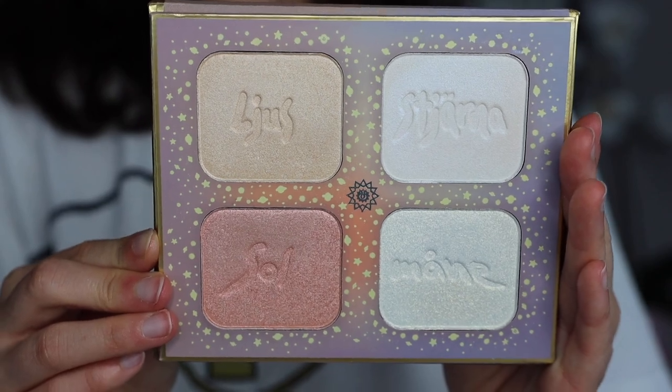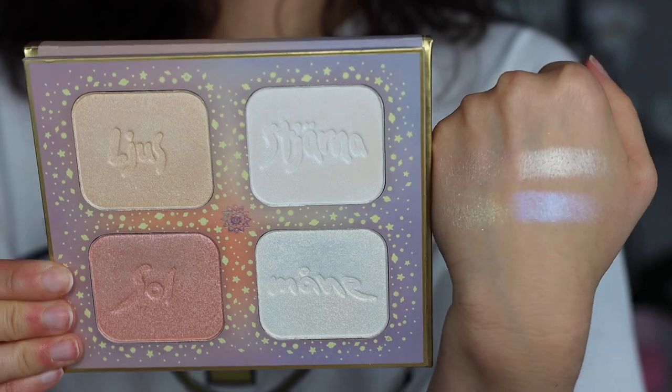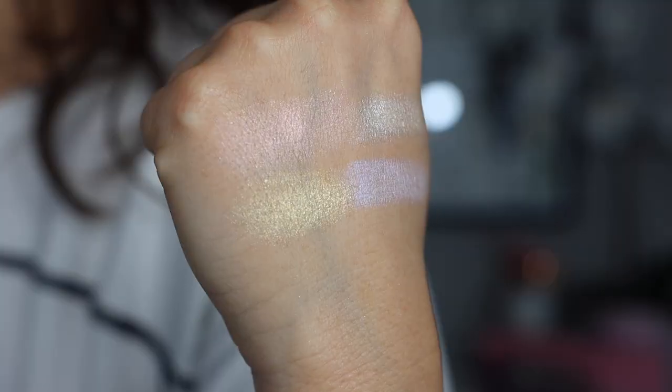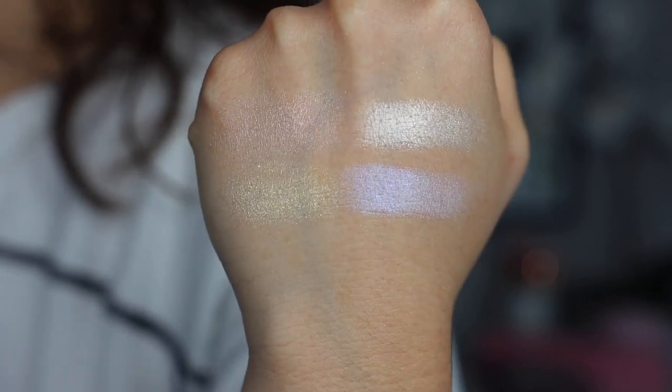They are very glowy on this skin, but they are also very buildable. So the shades in here, you're getting a little bit more of a brighter gold shade. You have this blue shift, which is very pretty and ethereal. I don't love these blue highlighters on me because I feel like sometimes I look like I have frostbite, but if you're into those cool, colorful highlighters, this one's awesome.